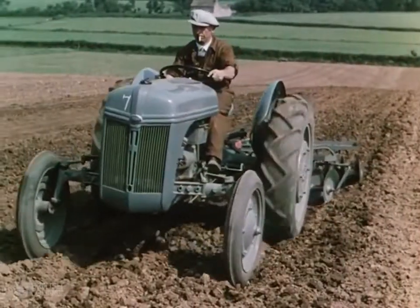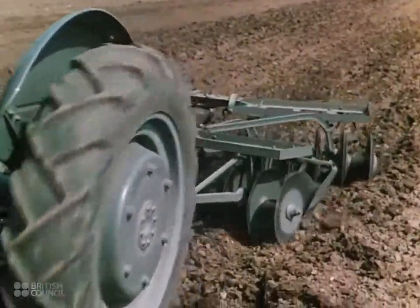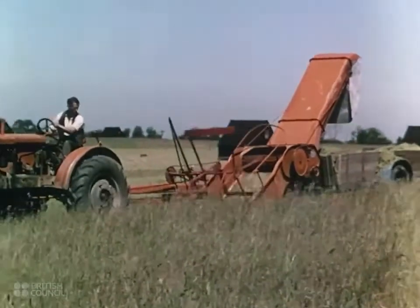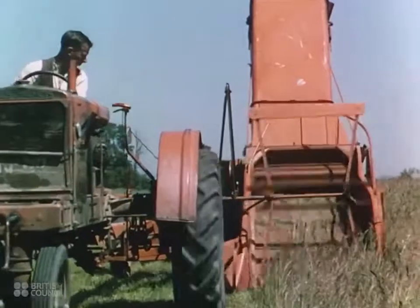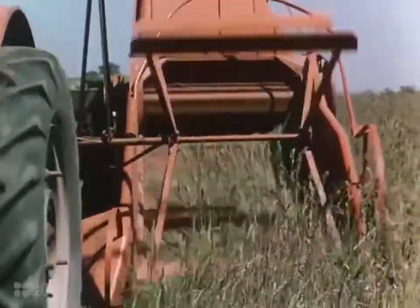Increased speed is the essence of mechanized farming. One man with a machine can do as much as four or five men with horses in the same time. The greater speed of the machine, and the fact that it can combine two or three operations in one, means that the mechanized farmer is far less dependent upon the weather, and that's very important in Britain's changeable climate.